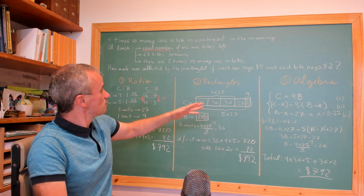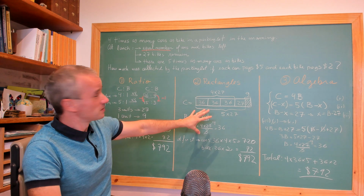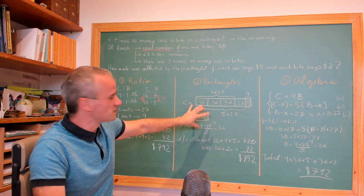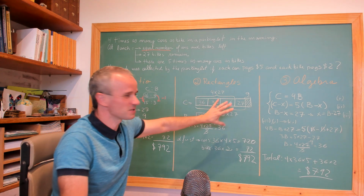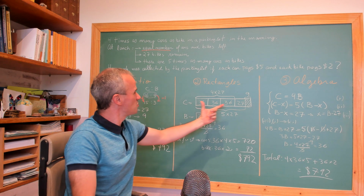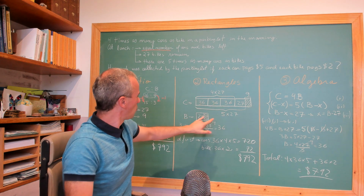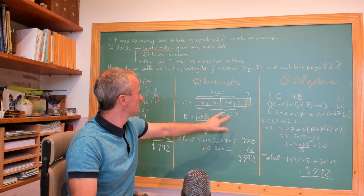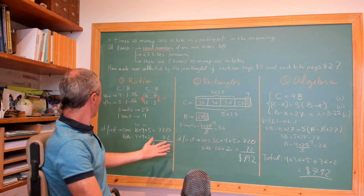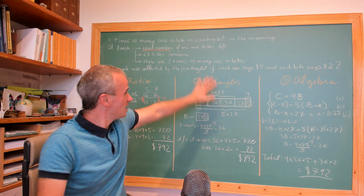So this is the problem. I believe the most important thing is rectangles. It's beautiful how to solve through rectangles. Sometimes it's very difficult to get these parts, but what I like about rectangles is that it forces you to think, you see, no, but who is going to be 27? And how are we going to massage? But you see, once it's done, look at the math. The math is very simple that I did here. So it's up to you, but I love this way.